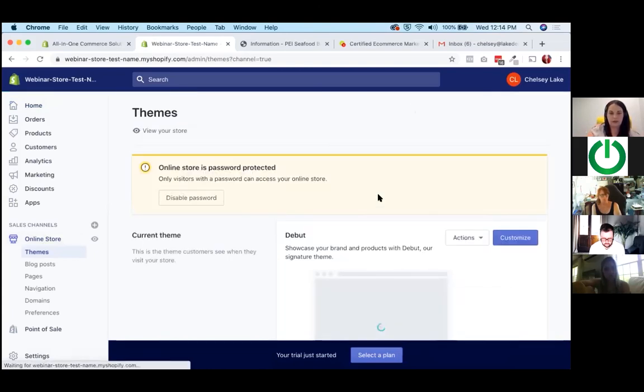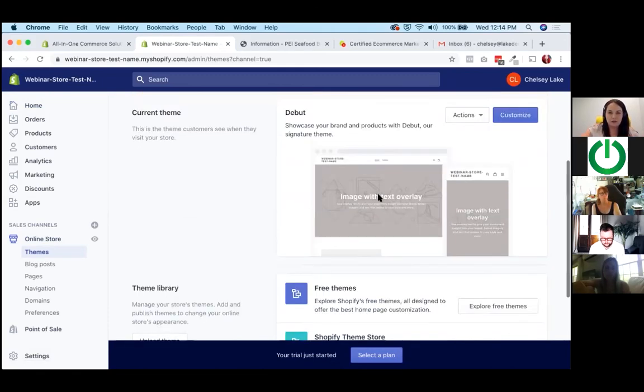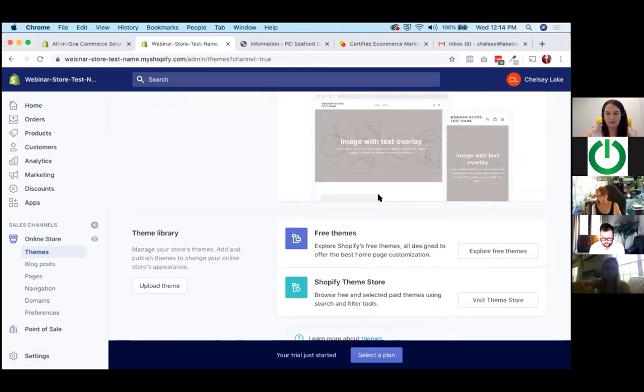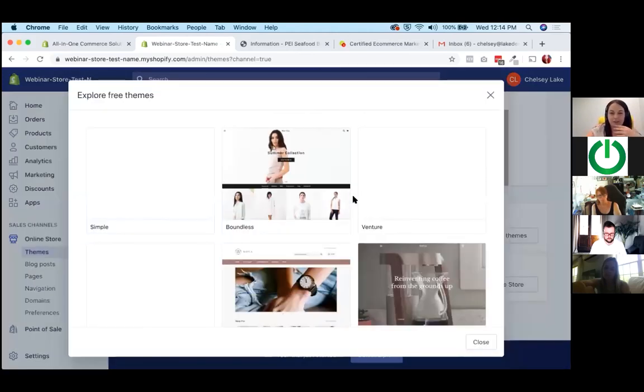So the great thing about Shopify is it comes with all these pre-created themes. Why this is so wonderful is that I'm able to choose a theme and just plug and play the things I need in here without having to build something from scratch. And it can be really easy to get lost in all the different themes and all the different customizations that you can possibly choose, because there are so many. So I'm just going to click on the free themes.